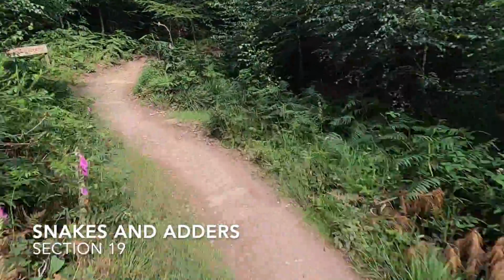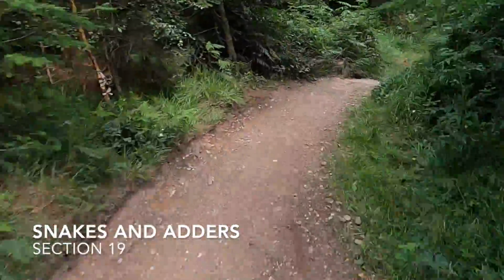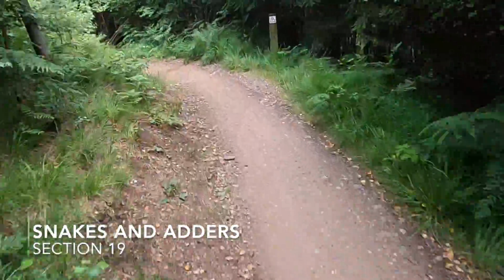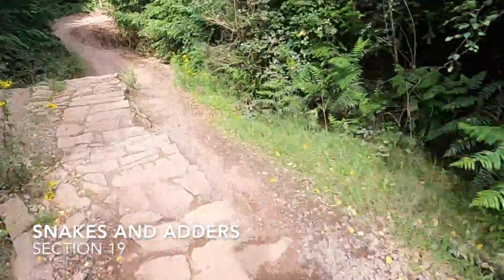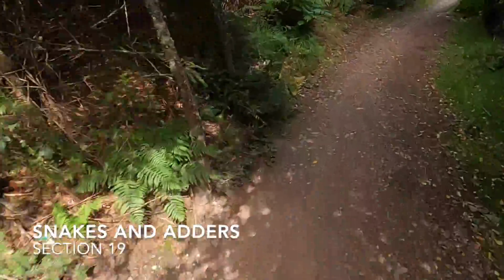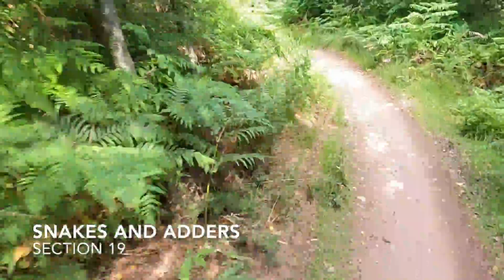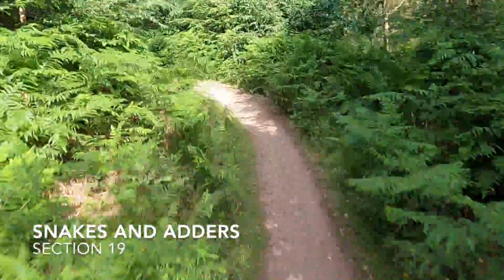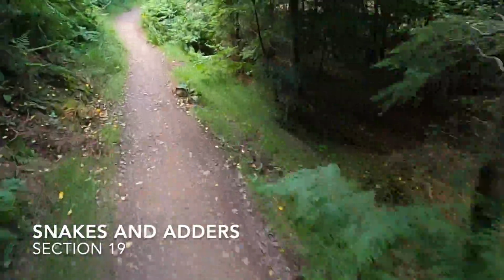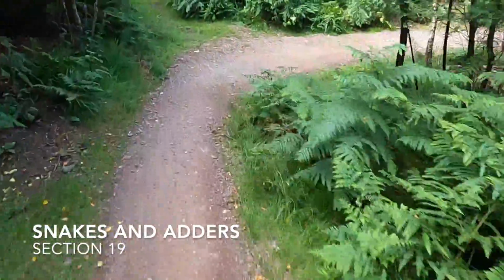And then we come to the last section, which is snakes and adders, and then there's a rock straight down there, so we have to be ready for that. Now we've got some tight bends, and down over that rock. Now that's quite a big drop, that is, so you just have to be careful of that. So two big rock drops initially, and then it's much of what we did in the last section. We've got lots of fast flowing turns.